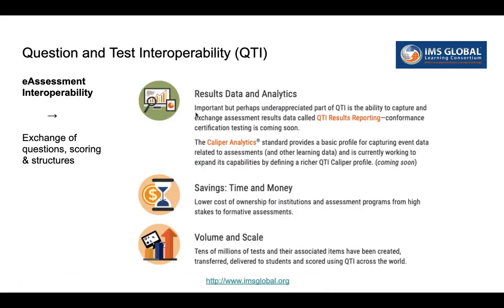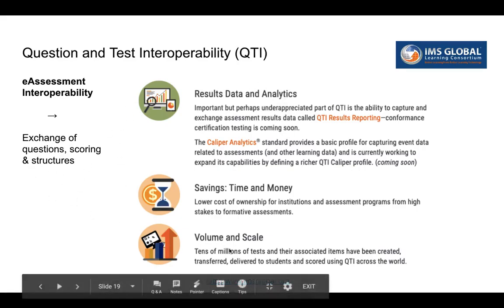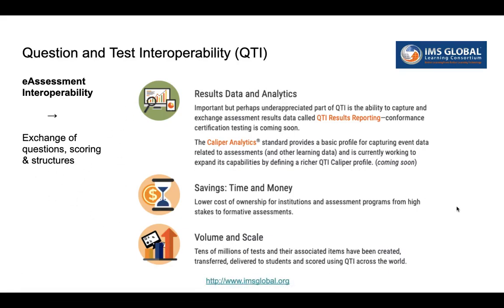And then finally, how are we going to get the results to where they're needed and where they can be used appropriately? So it's really the exchange of questions, the exchange of scores, the exchange of structures, and I guess it depends on having a large amount of people join the consortium, and as we noted in the beginning, that's for sure the case. IMS is the largest such consortium focused on integrating technology.